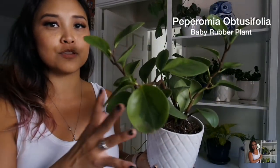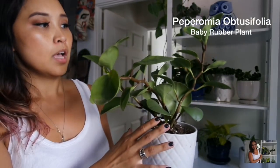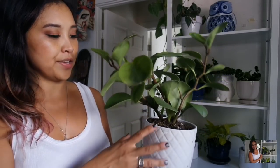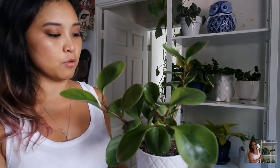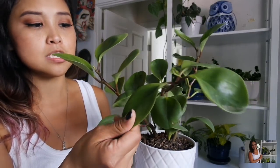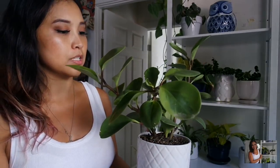Here is an up close view of my peperomia living on the second shelf from the top, and this has actually grown a lot on me. I got this, I believe, at Home Depot in Las Vegas for maybe $2, and I love peperomias because for the most part, most of the varieties are really easy growers and on the hardier side. It has that waxy type of foliage, and I just love being able to see this grow on me.